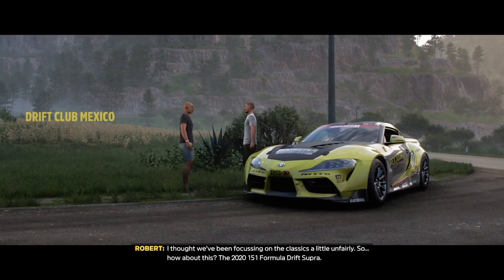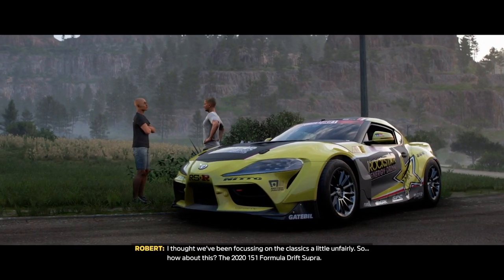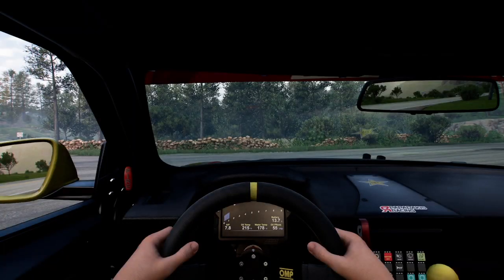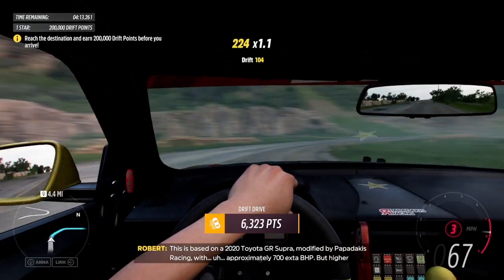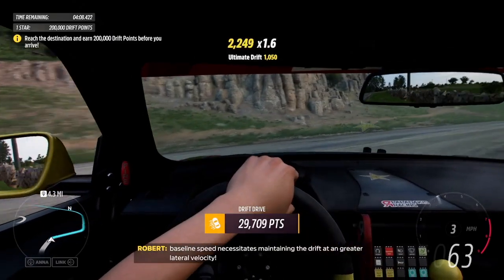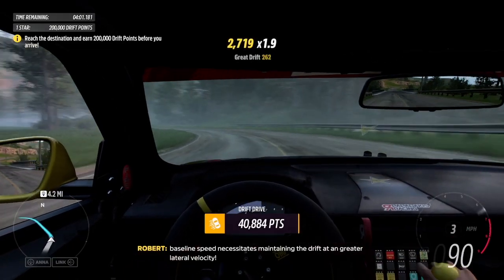I thought we'd been focusing on the classics a little unfairly. So, how about this? The 2020 151 Formula Drift Supra. This is based on a 2020 Toyota GR Supra, modified by Papadakis Racing, with approximately 700 extra bhp. But higher baseline speed necessitates maintaining the drift at a greater lateral velocity.